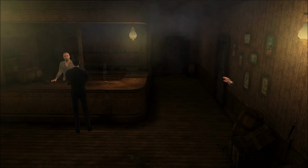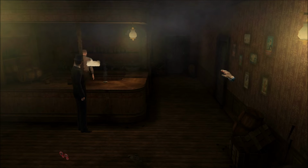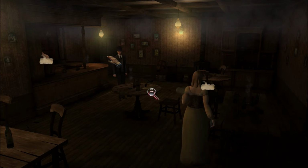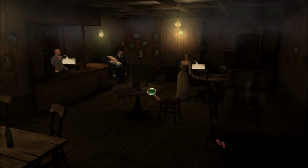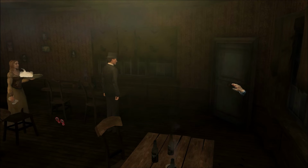I don't think I'll open this door, but let's see what happens when I try. No, if Bluto sees me, it could prove to be quite dangerous. I thought you changed out of your disguise. Well, I guess it's possible that Bluto will see through your disguise. And what's this? Some paper, ink stains. This must be the table where Bulling writes his copy. Definitely. So is there anything else in this area? I don't think there is.